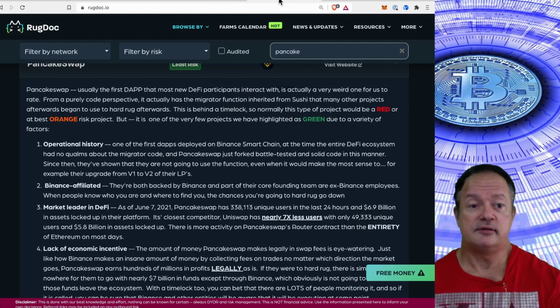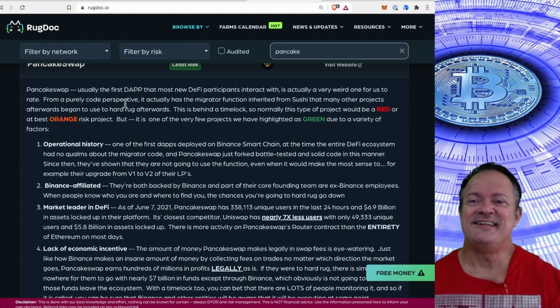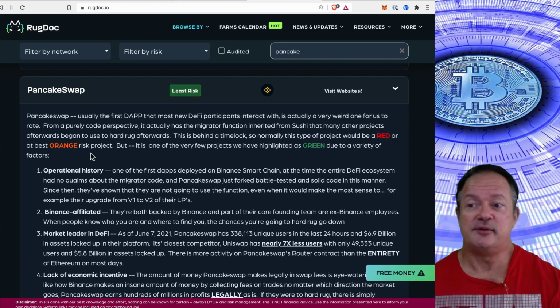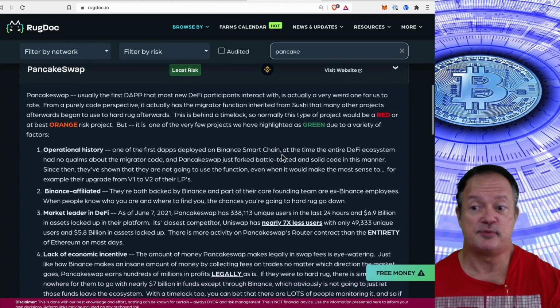If we look at RugDoc, we see a little bit more on the dark side of things. Here they explain that Pancake right now has a low risk, a least risk rating on RugDoc. However, they say that if this was an average project, they would probably get a red or an orange rating. Red being it could be a rug pull, and orange is a fairly high risk project. This one is in green because of the history and the size, and because it's supported by Binance.